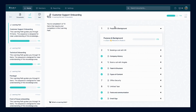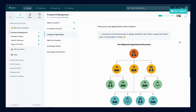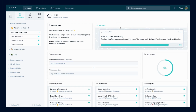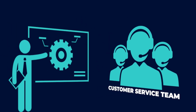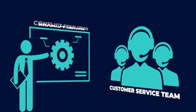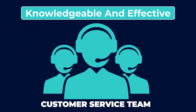Waybook can help you create structured learning pathways, adding tests and quizzes and tracking progress on your existing knowledge, which supports your team's career development and also puts you in the driving seat. It's not only improving their skills, but also boosting their confidence, and of course their job satisfaction means that they're more likely to be retained. For example, if you consider a customer service team, by offering regular training on communication tools, on conflict resolution, on product updates, you can ensure that your team remains both knowledgeable and effective.